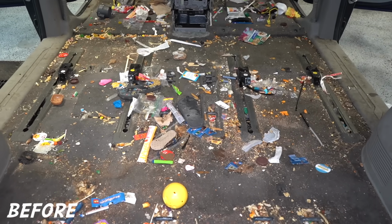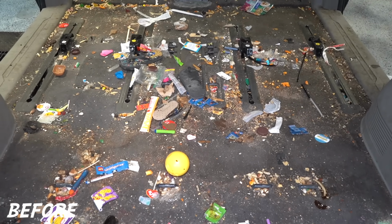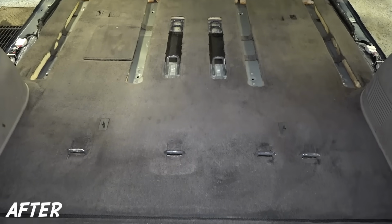Here's a quick before shot of the carpet, and after vacuuming and extracting, boom, it looks brand new again.